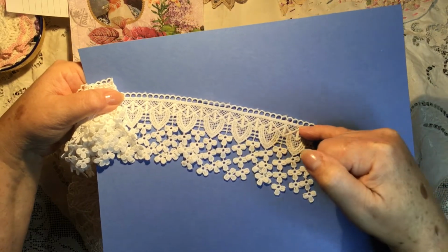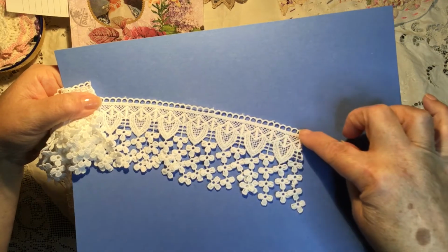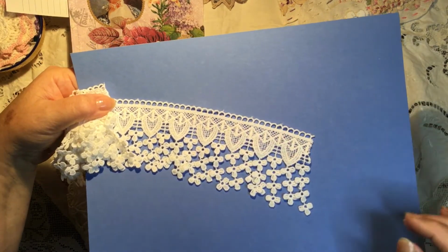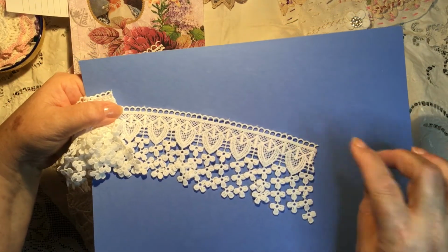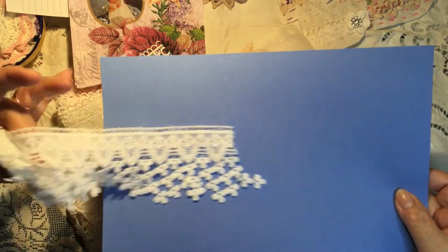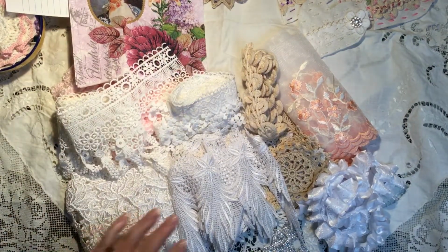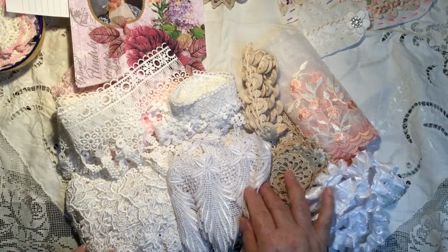You could also cut the top off this. These trims with this loopy top on them are really nice for putting around the edge of an image or to edge on the page. So that's nice that way too. And I think those are all the dangle ones.